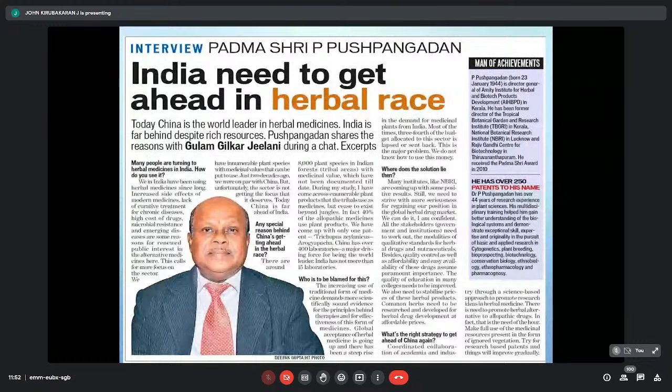maintain their stamina. So the students consumed the fruits and they had first-hand experience, and that formulation became a roaring success. And all the money that he generated from that formulation, he gave it back to the tribals in the form of insurance schemes, in the form of amenities for the tribals, and the tribals were very happy.